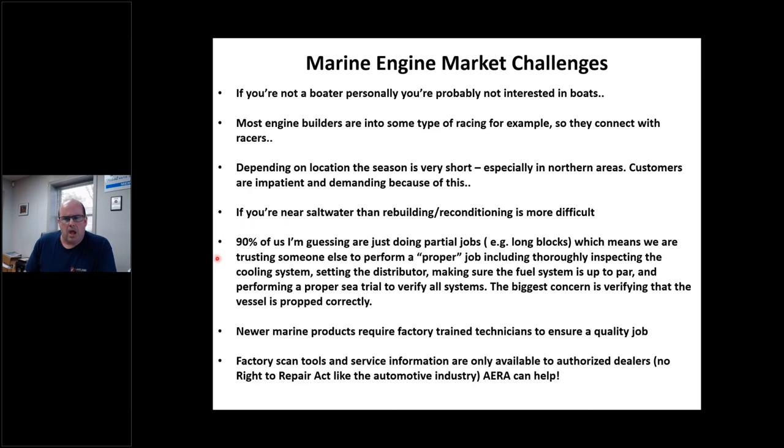I'm going to say 90% of us are just doing partial jobs. Most of us are probably just doing long blocks, and we're hoping and praying that the installing dealer or boat owner is checking that distributor, checking those injectors, making sure all that stuff's right. And we're going to go over all that because that's where all the problems lie. I'm not saying engine builders don't make mistakes. We make mistakes, including myself, but most of these failures are right here.